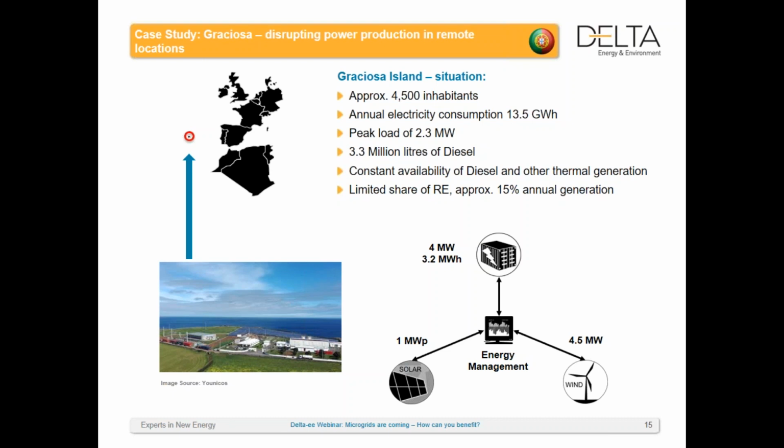Now the solution that has come in here, and this is built by a consortium of Younicos, who are an energy storage project developer, Recharge, investor and financier of the project, as well as the battery storage manufacturer Leclanché and wind energy firm Enercon. And really what this microgrid has created is a large base of renewable generation with a battery storage system to deal with the intermittency.